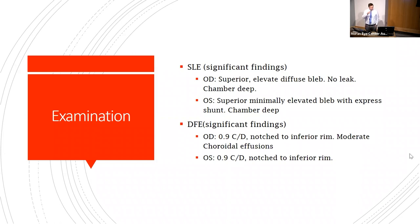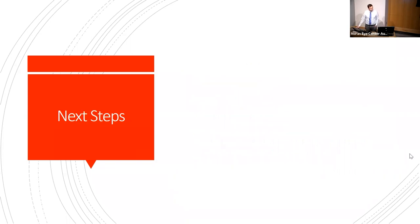For the residents especially, think of choroidal effusions this way: mild is when you can just see them out in the periphery. Moderate, maybe starting to come into the arcades a little bit, but not really affecting the macula. And if they're kissing or close over the macula, that's severe. So these are moderate, pretty good size, but still not in central vision. She might notice them sometimes, but not all the time.